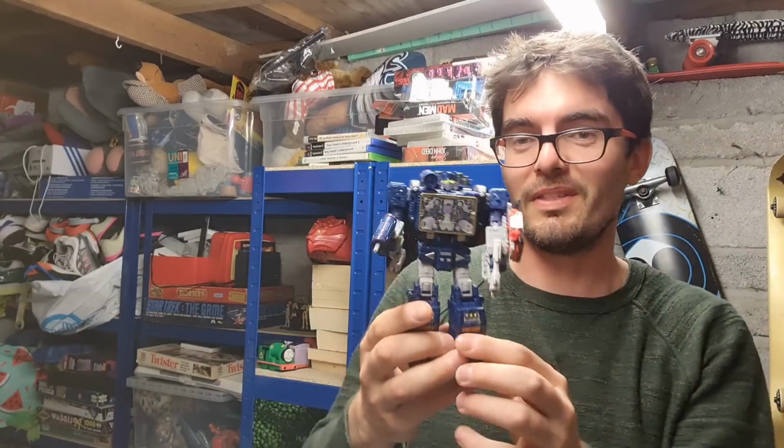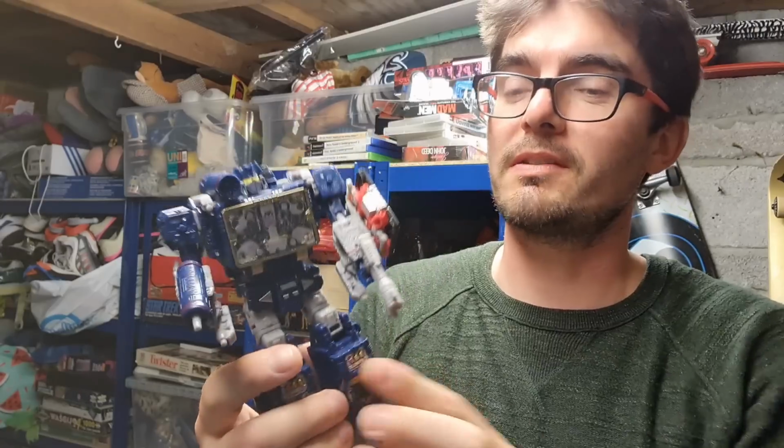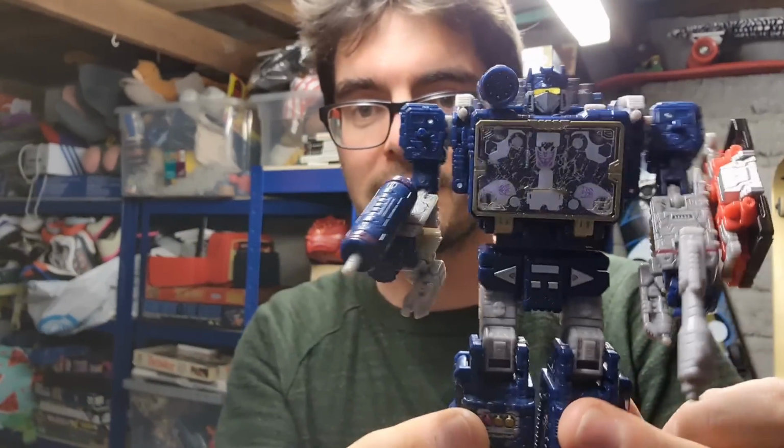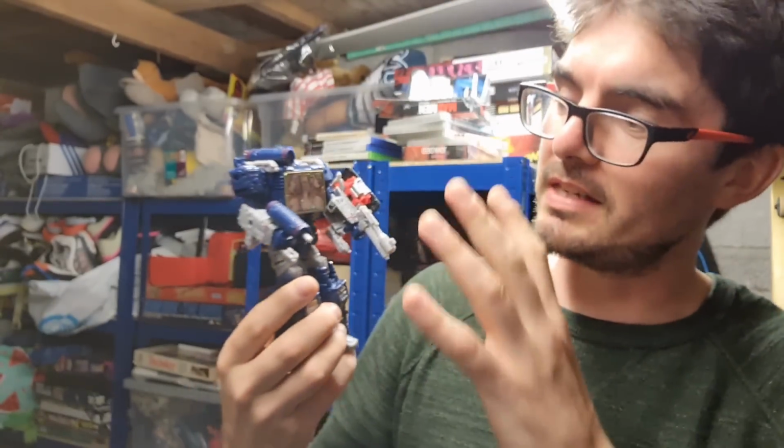But while we're chatting about the toy shop, I want to show you the bits I picked up. It would have been yesterday actually, and this was the main pickup. I found this. And this is Soundwave. Now, this is an official Transformer. This is from the Siege collection of Transformers. I used to love Soundwave as a kid. Oh, look at his eyes catching in the light there. That's really cool. The detailing of this is superb.